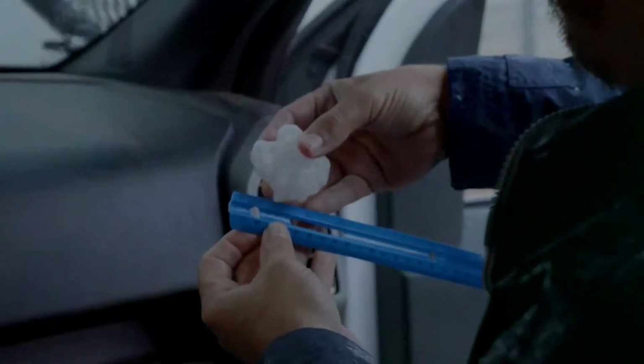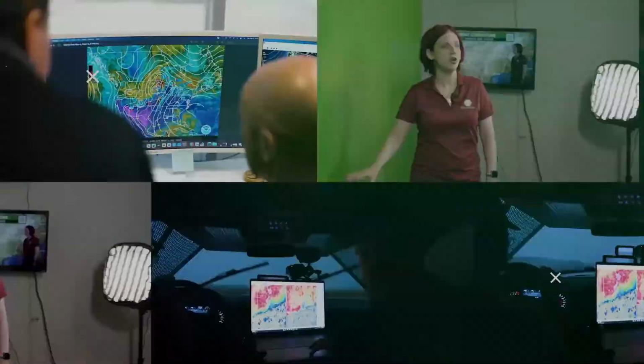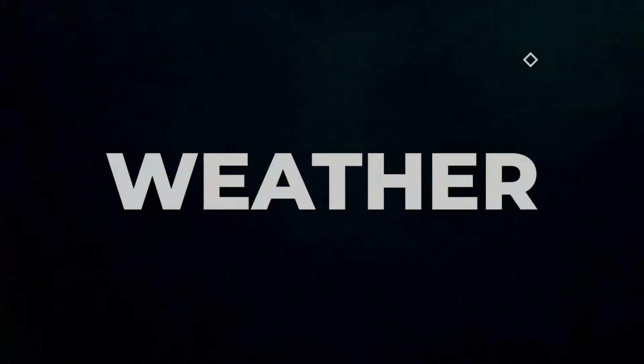So we're excited to get started here today. We're talking about Category 2 strength winds across Kansas today. So let's go ahead and get started.